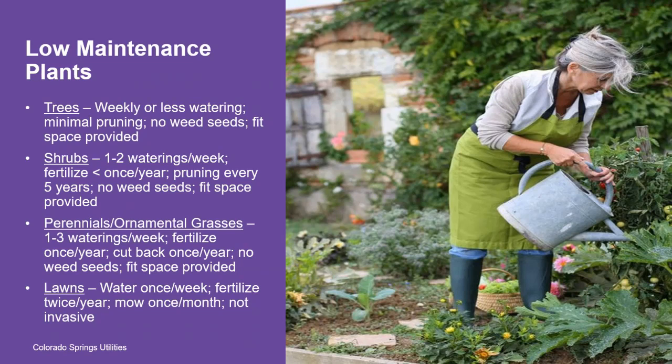So again, trees, shrubs, perennials, all of these things can fit into a low maintenance landscape. You just want to think about the frequency, and anytime you're looking for plants at a garden center, don't be tempted too much by the pretty flowers. You really want to understand these attributes.